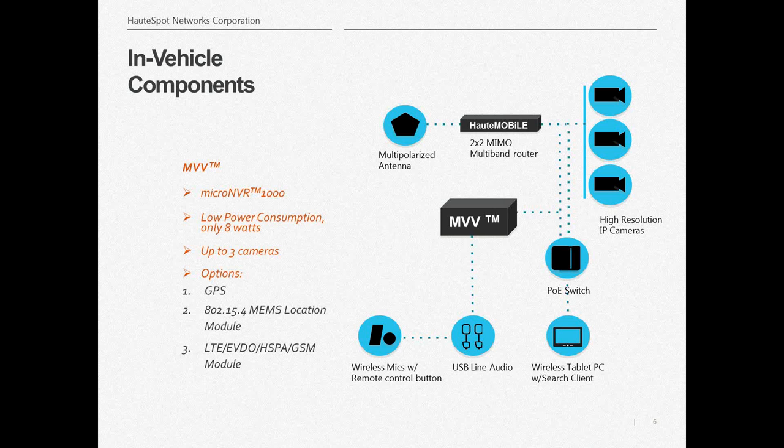One thing about our system is it's very modular. So we're building around two basic platforms, the MicroNVR 1000, which is a very small, low power consumption, portable system, which is appropriate for maybe 3 cameras. So a forward-facing camera, a rear-facing camera, maybe a camera inside the cab of the vehicle. The advantage of the MicroNVR 1000 is it's very low power consumption. It's very small, so it can fit into tight places.